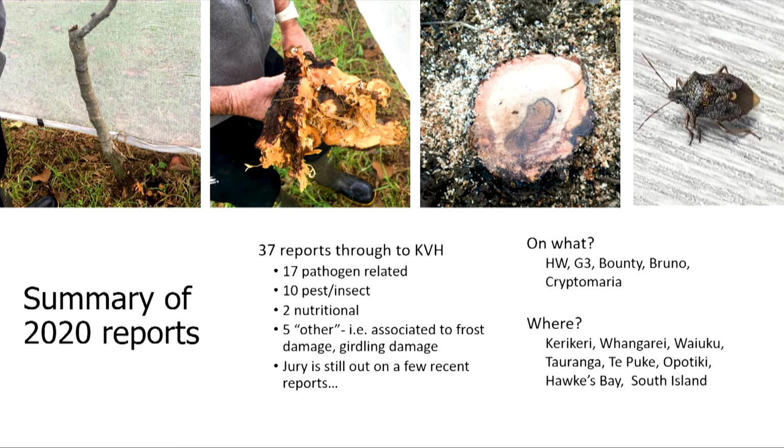We had 10 pest or insect follow-ups. A couple of nutritional disorders, growers concerned about leaf colour, things like that, which moves down through nutritional experts there. Early spring, we got a few calls around what ended up being frost-related damage to buds.